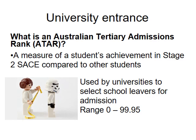When we talked before about the ATAR, this stands for the Australian Tertiary Admissions Rank, which is a measure of students' achievement in Stage 2 SACE compared to other students in the state. This is used by universities to select school leavers for admission, and the range is between 0 and 99.95. Generally, what we find is that every course for university has an ATAR expectation. So for example, if a student was looking to do medicine or something in the high academic field, the expectation was that their ATAR would be in the high 90s.